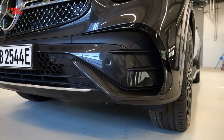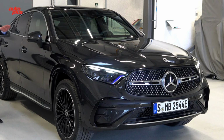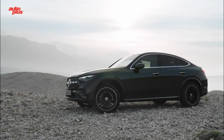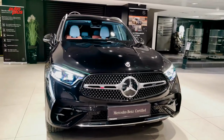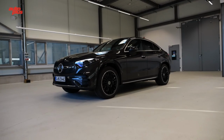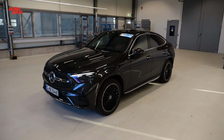As with the conventional body style, the new GLC Coupe has many subtle but distinct changes. The headlights and taillights are thinner, and the former are more upswept. In the case of the Coupe, it comes standard with the AMG line exterior and interior, which features a wider, more aggressive front grille and a lower front bumper design that loses the faux skid plate design.